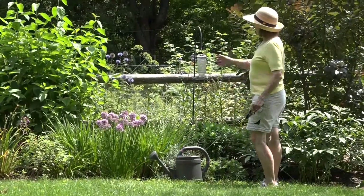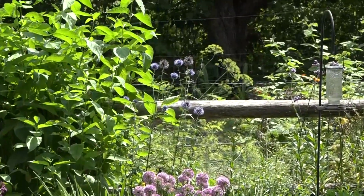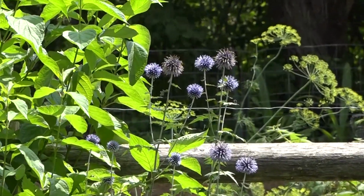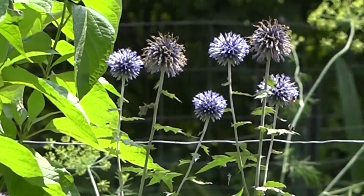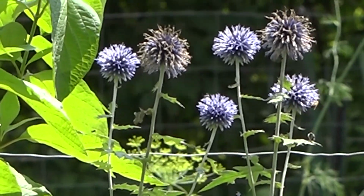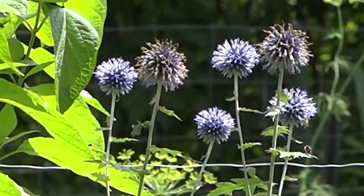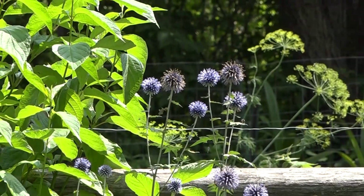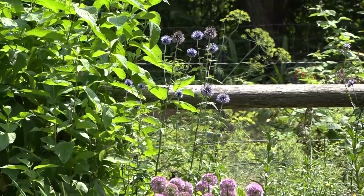In back we have some echinops. Those are the blue globe flowers, and if you pick them right about now, they will dry nicely and can be used in fall and winter arrangements. I kind of like to leave them in the garden. They add, again, a bit of color. They also are very bee friendly. I've got honeybees on both the allium and the echinops. Lots of them. Someone has a hive nearby, evidently. There are also some native bees, and bumblebees. We just have a pollinator feast right here.